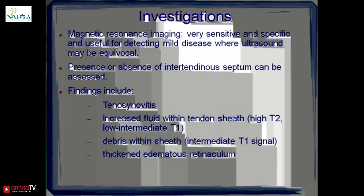MRI, of course, is the most sensitive one whenever you are in doubt. It's not really required in a primary case, but yes, if you have treated the patient, if you have operated and it has failed, then an MRI will come to your rescue and really tell you whether you have missed anything. There are various signs that you can see on an MRI. I will not go into them.